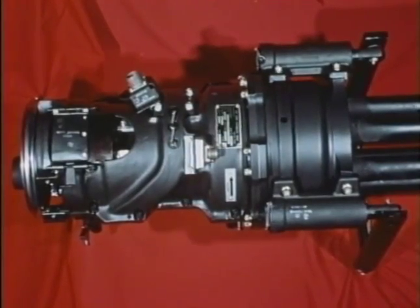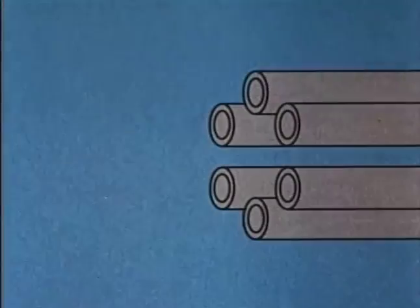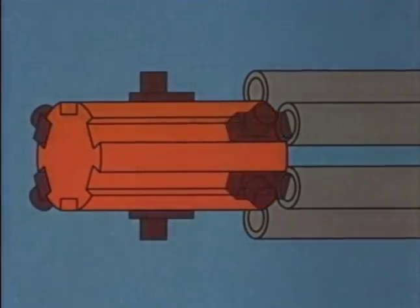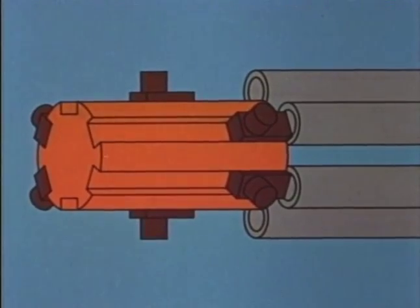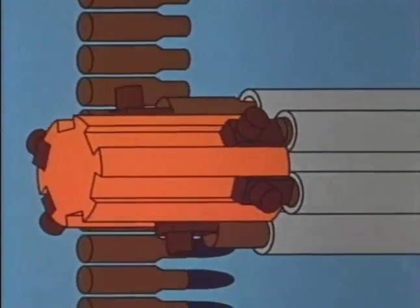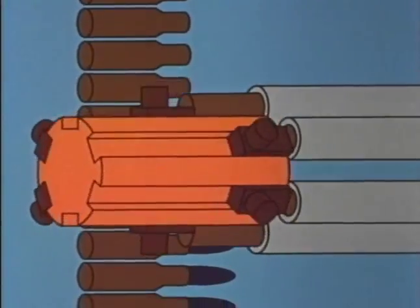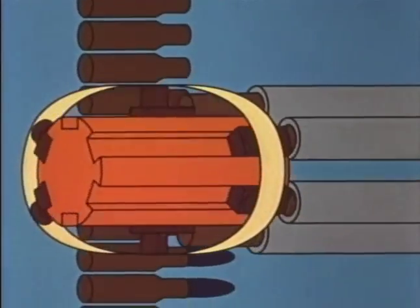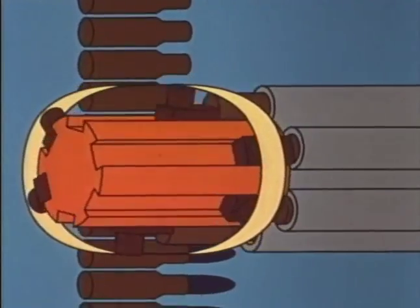Ready to fire! 1, 2, 3. In the modern-day Gatling, the main moving parts are a rotating barrel cluster, a rotor, and a gun bolt for each barrel. The gun barrels are attached to the rotor and turn in unison. Each gun bolt is free to slide fore and aft on tracks in the rotor. Positioning of each bolt is determined by a cam follower, which moves within a cam path machined in the stationary outer housing.